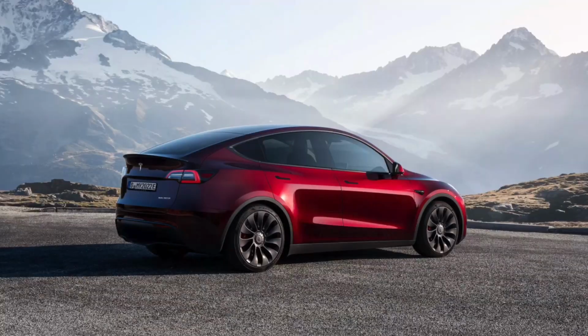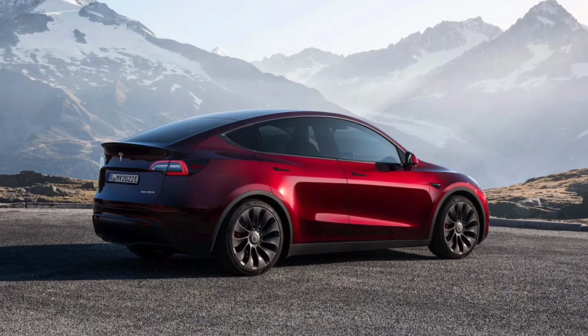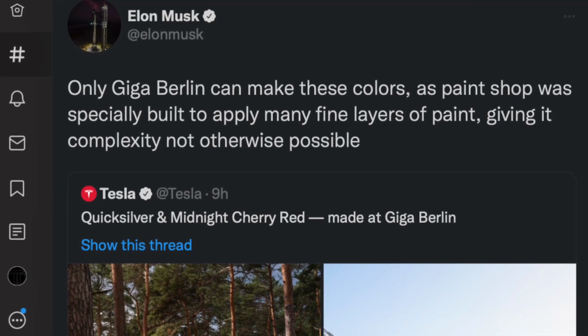Now there's a very easy way to know, yep, that one was made in Europe. A lot of people will probably splurge and spend the extra money. And as much as we want these color options to come to all jurisdictions, in fact, all Tesla models, I would love to see a Plaid Model S in Midnight Cherry or a Quicksilver Model 3 would look fantastic. At this point, Elon is saying only Giga Berlin can do these color options, which is a bit of a bummer for the rest of us.